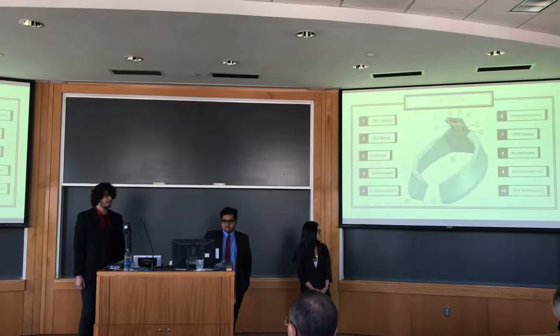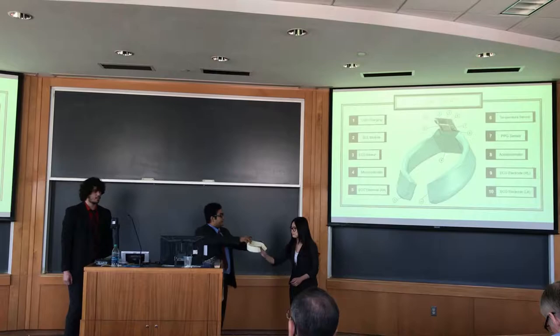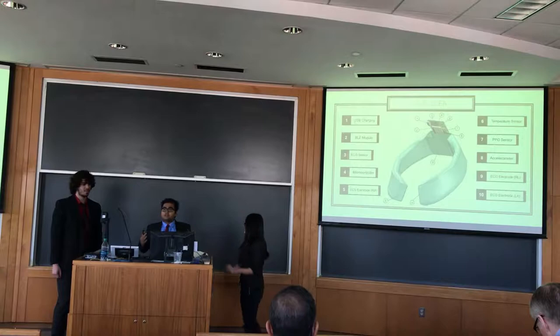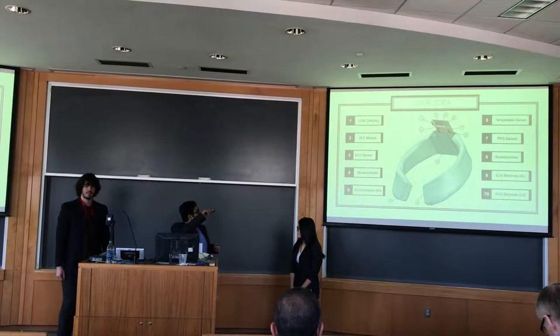So here's our idea. It goes around your neck, includes a PCB, and includes three primary sensors. One is the ECG sensor, PPG sensor, accelerometer, and the temperature. It includes an onboard microcontroller and wireless module and USB charging, and all that goes into here. And we have three electrodes, here, here, and here.